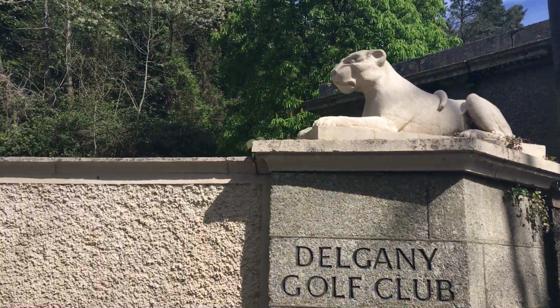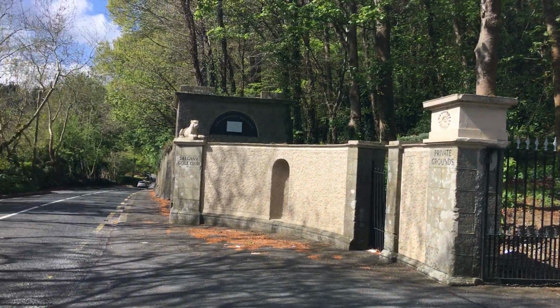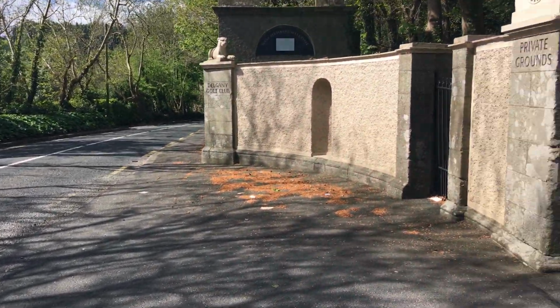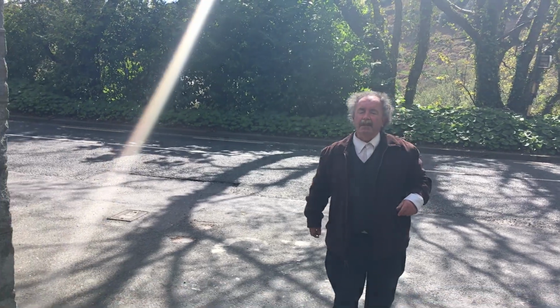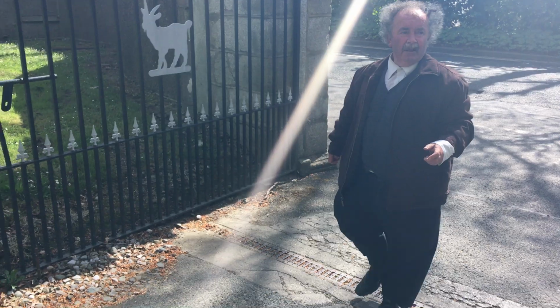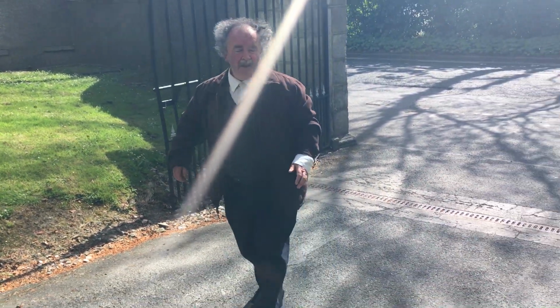I'll do is it's a bit loud traffic-wise, so we'll just take a quick shot out here so we can see what we're talking about. But we will move in a little bit just to get away from this beautiful, busy Delgany traffic. Well, as I say, here's the main entrance. Now, if we come inside so we don't end up with the cars. This is the main entrance to the Latouche's house. Now it's the entrance to Delgany Golf Course.